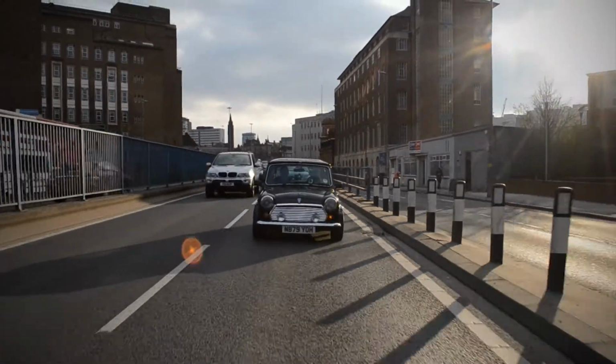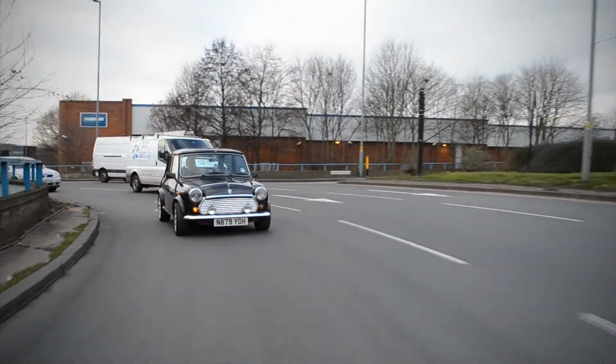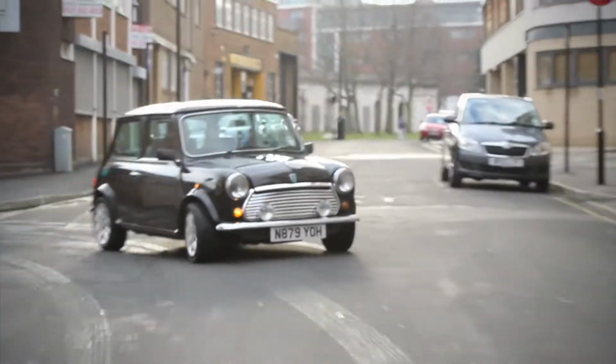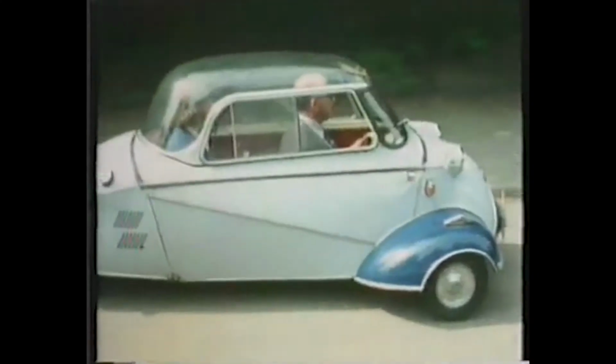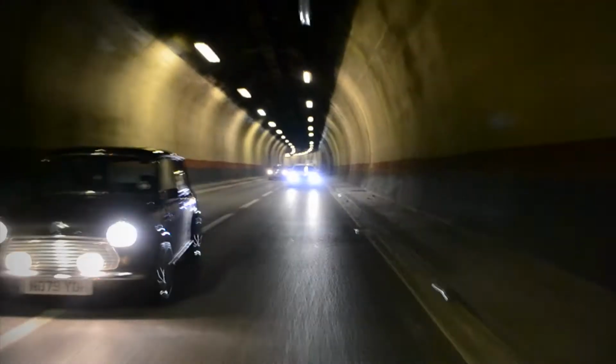Ironically, it was Rover in the 90s who gave the Mini the attention it deserved. Ironic because Rover is now owned by BMW, who back in 1959 created the Isetta Bubble Car, which, as you may remember, was the reason the Mini came into being in the first place.